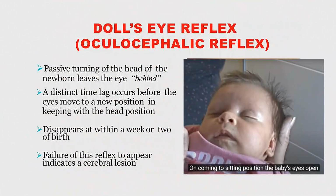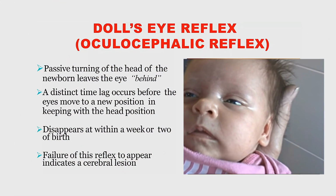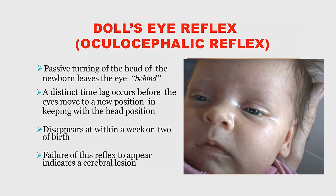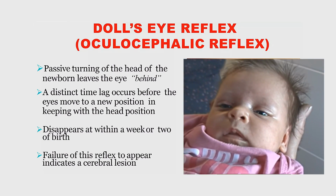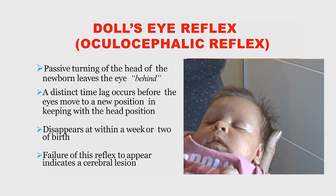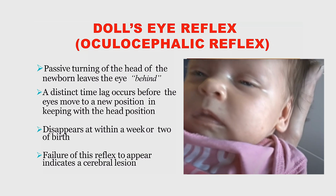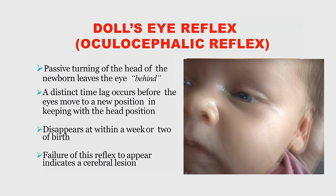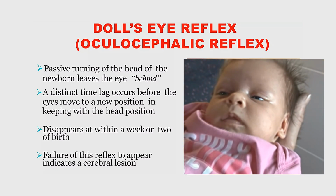Next one is the doll's eye reflex. Passive turning of the head of the newborn leaves the eyes behind. A distinct time lag occurs before the eyes move to a new position in keeping with the head position. It disappears within 1 or 2 weeks after birth. Failure of this reflex to appear indicates a cerebral lesion.